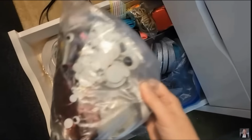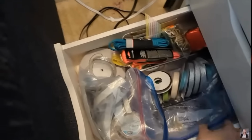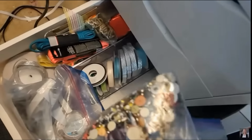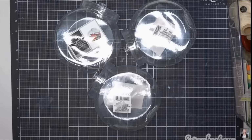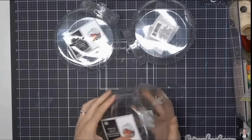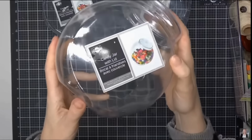Now let's look at this gross drawer. Now this is my embellishment drawer. Here's a plug for your organization in that you really have to purge stuff you are not using. Clear it out because it takes up mental real estate if it doesn't take up physical. So get rid of stuff you're not using, and I did just that.